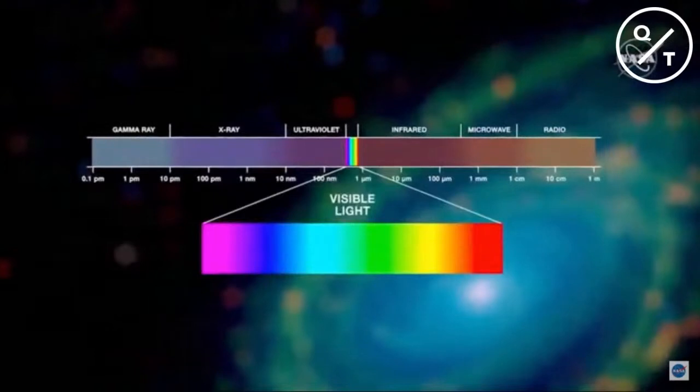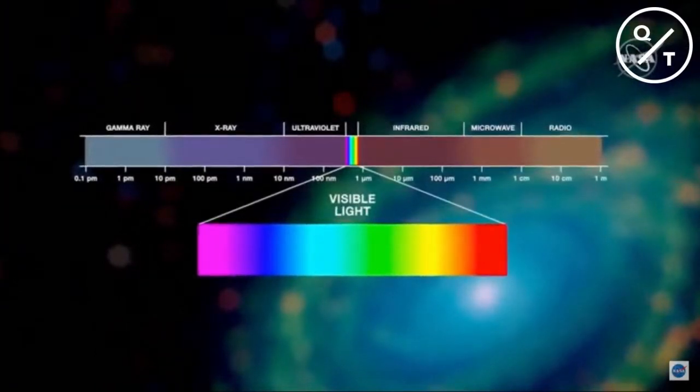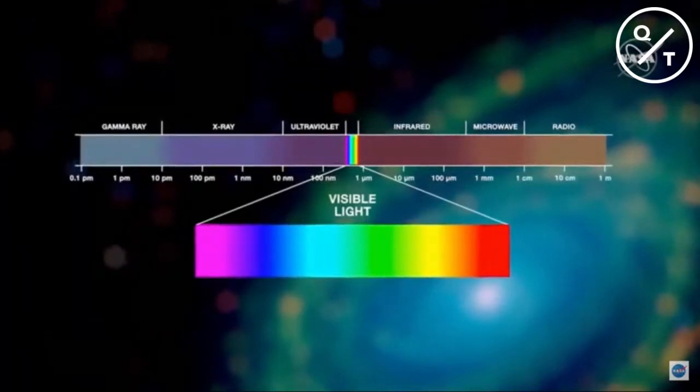How do you make sense of something you can't see? This is the electromagnetic spectrum, where light travels in waves. Without it, the world you know could not exist. The human eye can only see this very small part of the spectrum, called visible light. But a whole new universe is revealed by looking through the infrared.